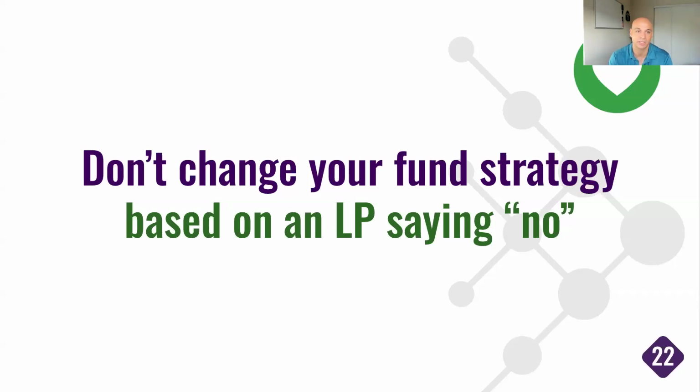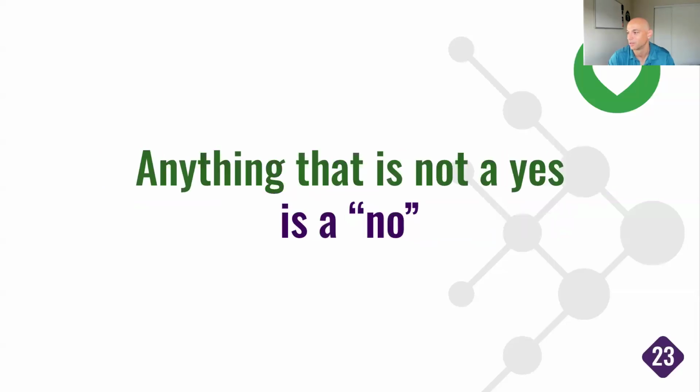A lot of times we see this in our cohorts too: a lot of people just change their strategy. Oh, an LP told me my fund is too small, so then they come back and say, I'm on a $25 million fund versus a 5. That is a really, really bad thing to do. Okay. It actually makes you look weak. It makes you look like you don't understand what you're doing. Don't change your strategy because LPs are telling you no. It's like you're pivoting on your life's mission, right? You've committed to doing this for 10 to 15 years. It just doesn't make any sense to change it because LPs are telling you no. So anything that's not a yes is a no.